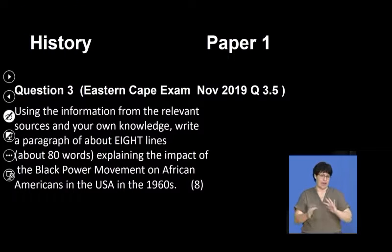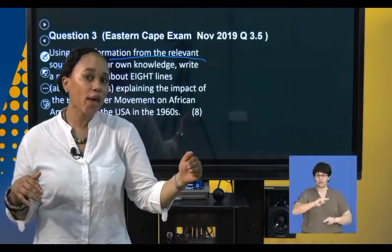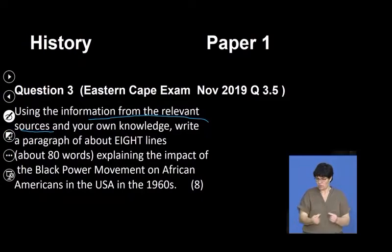Now let's look at the question. It says, using information from the relevant sources. So you will already have read the sources and you will have worked through them when you were answering those short questions beforehand, as we did. So you have to use information from the relevant sources and your own knowledge. Guys, that is very important.